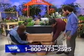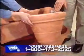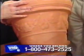These two are similar polymer resin fiberglass containers. These give that nice terracotta look with the little floral pattern. You can tell how light they are, and they're extraordinarily light. Now, why would someone want to plant in containers, Michael?